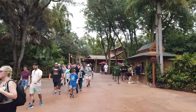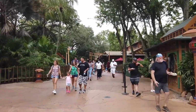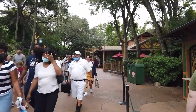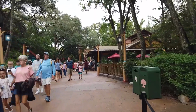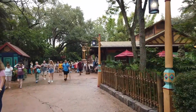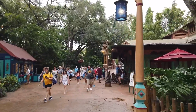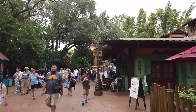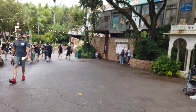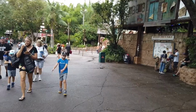I've got about 5 minutes left in my window for the Feathered Friends in Flight. Those are 15-minute return windows. And then I will be immediately booking the Festival of the Lion King for the 2 o'clock show. So I am gonna have to move quick to get from Feathered Friends in Flight, a 1:30 show, to Festival of the Lion King to tap in before my window closes, because they're strict over at Festival of the Lion King.